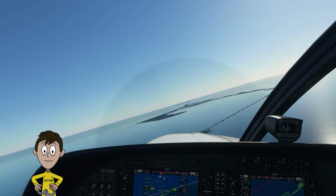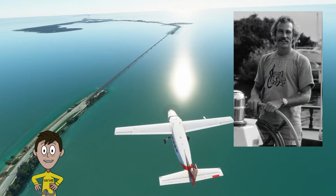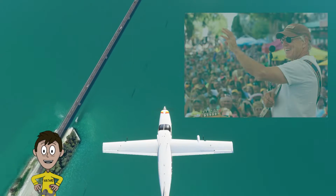Throughout the 1970s and 1980s, Key West came into its own as an easygoing destination for free spirits who wanted to live by their own rules. The musician Jimmy Buffett arrived in 1971, and the island has been associated with his style of music, especially his famous song, Margaritaville.